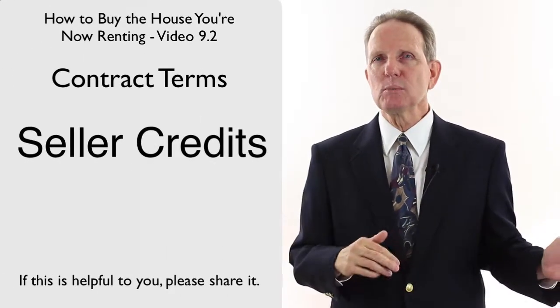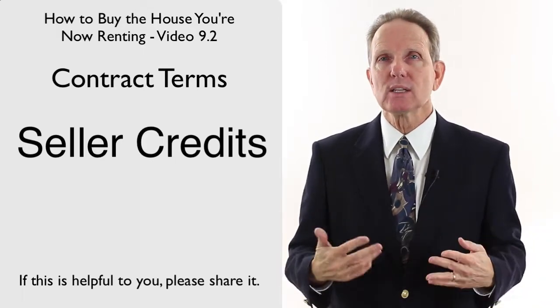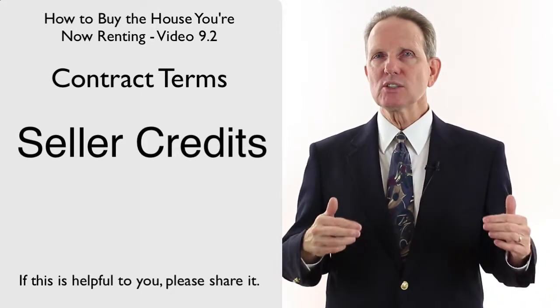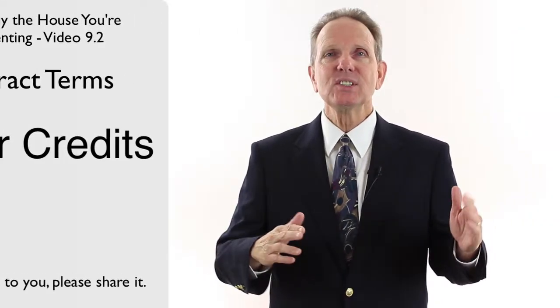The most important term in the contract after the price will probably be how much money your landlord will contribute, if any, towards your closing costs and your other costs. These seller contributions are often called seller credits. I haven't seen any numbers on this, but I think it's very common for landlords to help pay their renters' closing costs when the renter buys the house. The question is often how much they'll contribute towards the renter's closing costs.